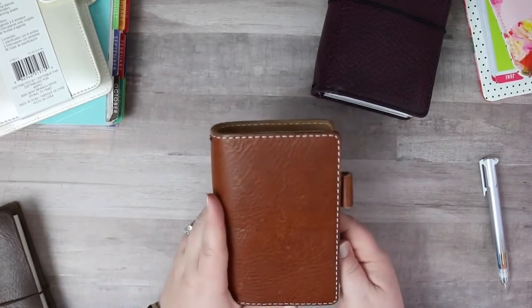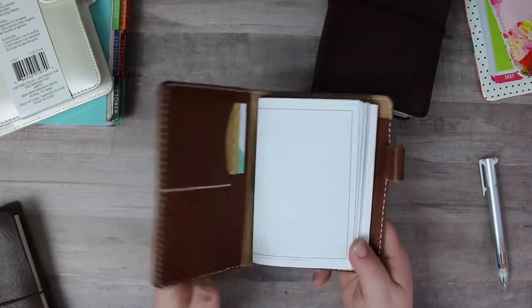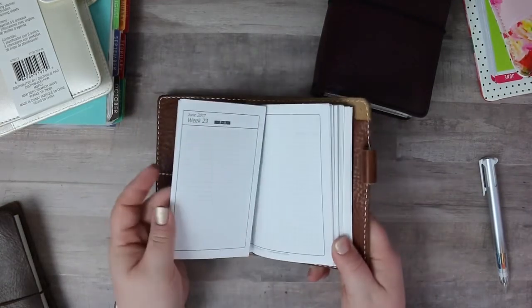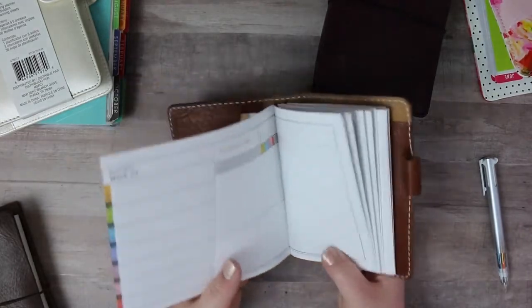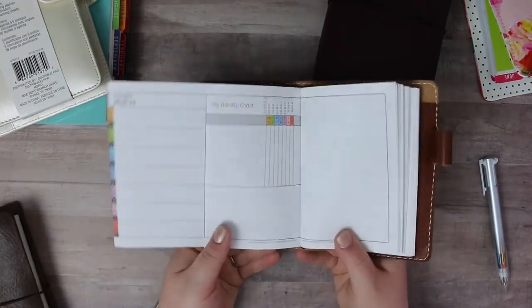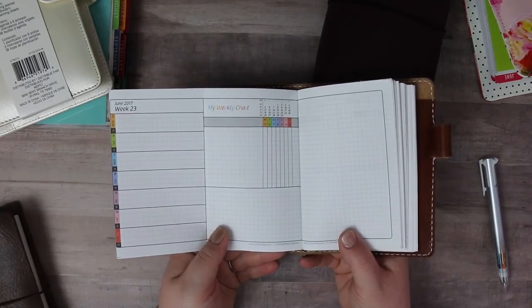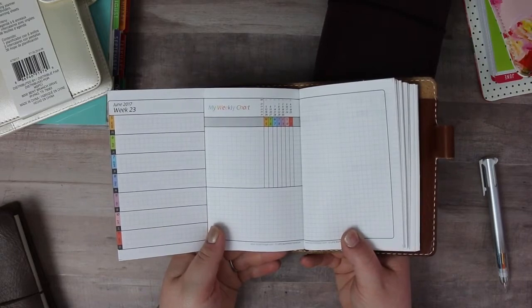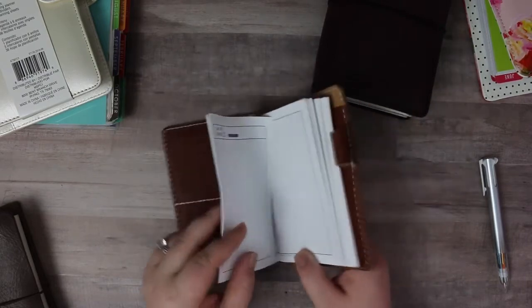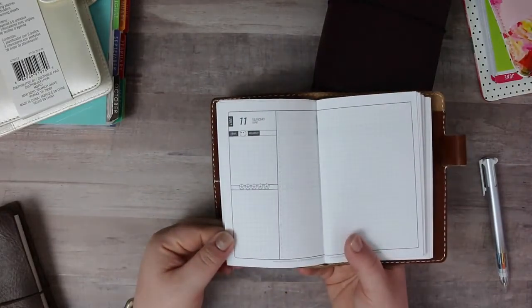I am going to be testing this out in June because I don't have a ton of stuff going on during the summer, just some regular old stuff. But I'm going to try and not do quite as much during the summer and enjoy friends and family more. So this is just an idea of what a pocket size looks like.